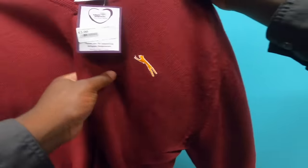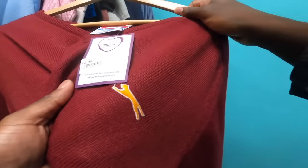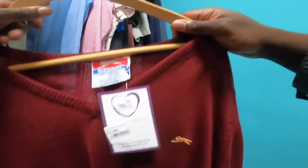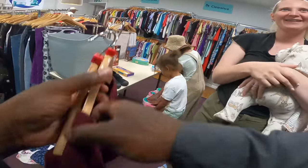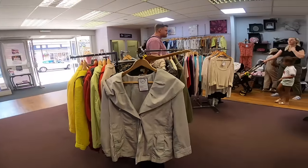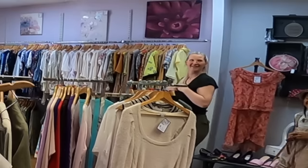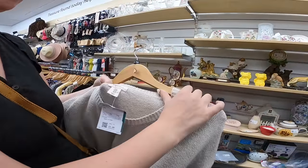So, this is a vintage Slazenger made in Great Britain with that rigging Slazenger thing. What's it meant to be? A puma, a tiger? I don't know what Slazenger is. Look, it's made in Great Britain. But it's Slazenger, does it not matter? It don't matter, it's just old Slazenger, man. It's Slazenger. Takes you back.